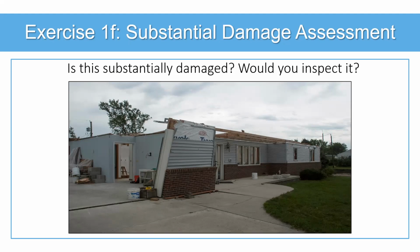See, yes, because there's no roof. Definitely a good idea. Yep. Good opportunity for a drone to look inside. Absolutely. Yeah. Interestingly, this house didn't actually cross the substantial damage threshold.